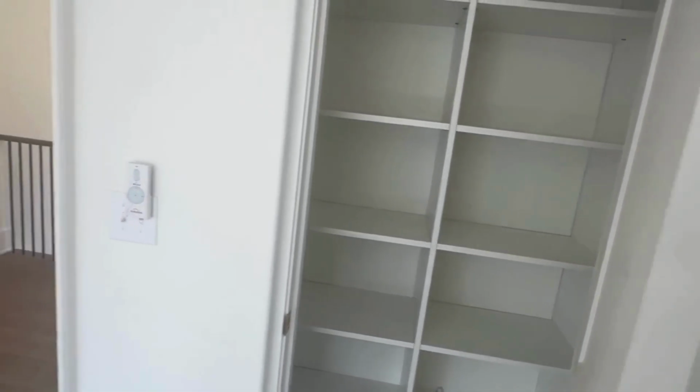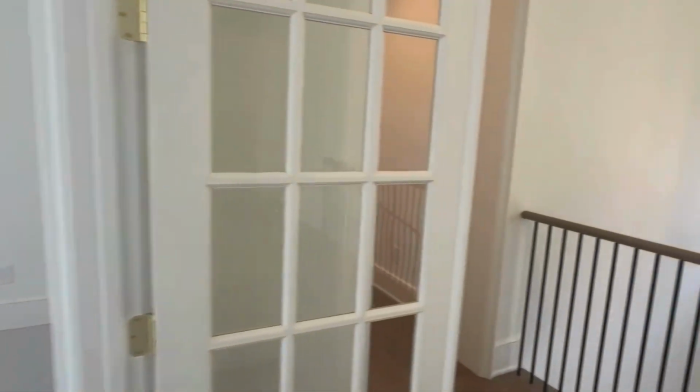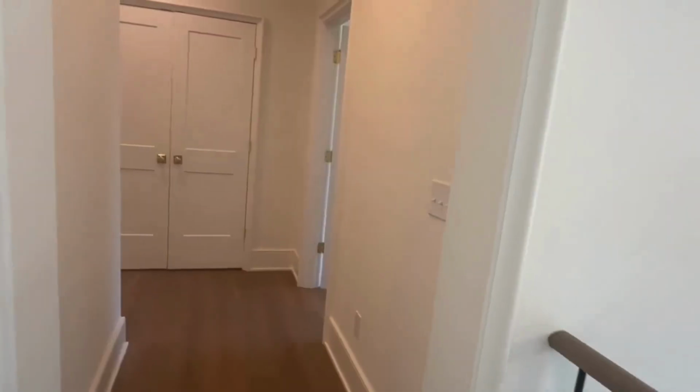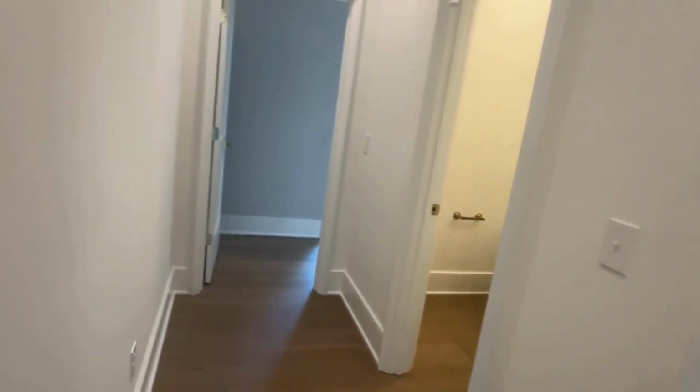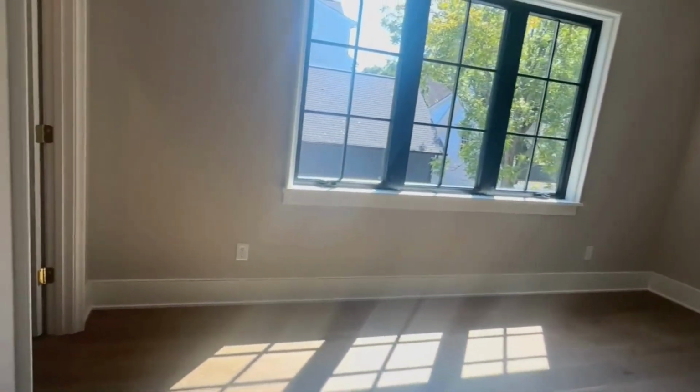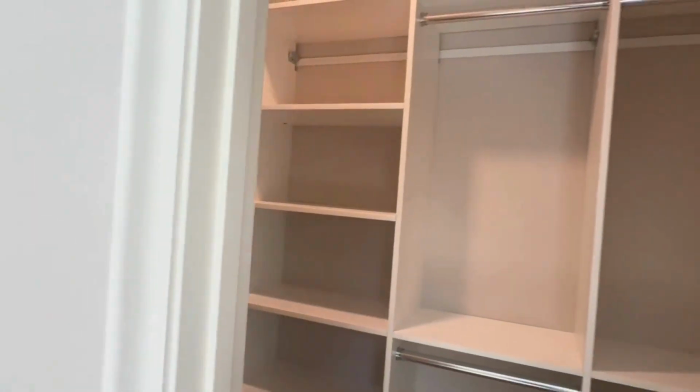So technically, they are classifying this bonus room with carpet here as a 6th bedroom, because again, this is advertised as a 6-bedroom house. However, most people are not going to use that as a bedroom. They're going to use it as their bonus. At the back, this is the back right corner of the house, is another secondary bedroom, again with its own walk-in closet right here. It's a pretty big walk-in closet.